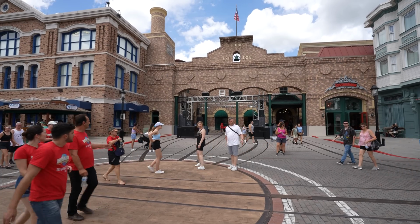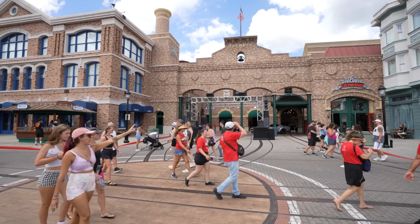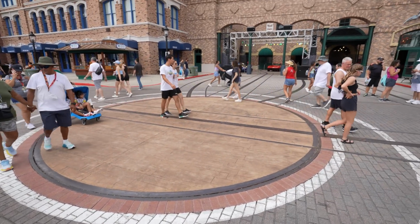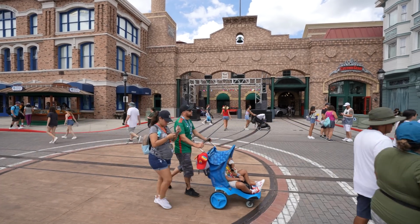I am walking past the Wizarding World of Harry Potter Diagon Alley towards San Francisco, and we will see if there's any construction happening in there for Halloween Horror Nights. I couldn't tell from across the way, but maybe I'll see something now that I'm getting a lot closer. In the grand scheme of things, pretty much nothing, just rigging, but I feel like the last time I was here, there might have been like a box over the trolley turntable. I don't remember it all though, but I wish there was something more to report here from San Francisco, but there just isn't.